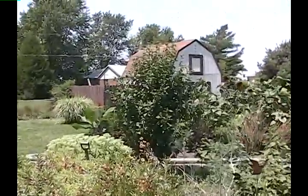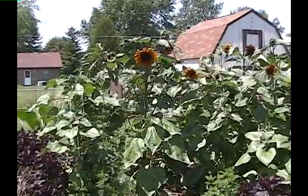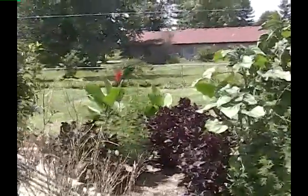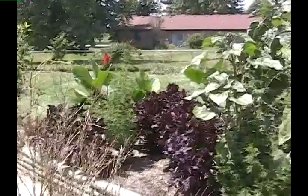Here's my Rose of Sharon. It's had a problem with Japanese beetles. Okay, here's my sunflowers. And back there is sweet basil. That's kind of scattered throughout the yard too.